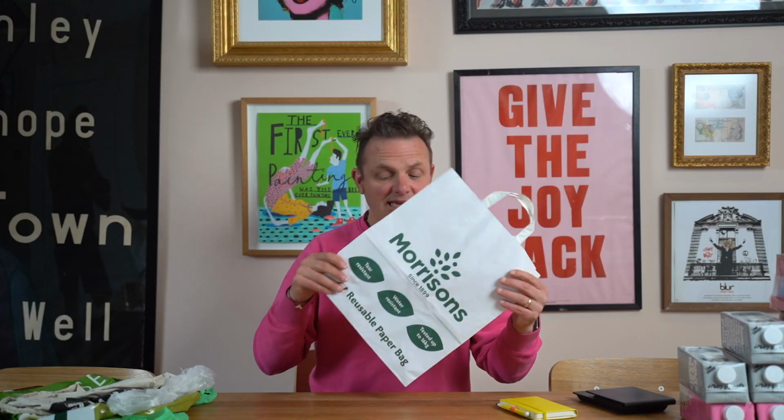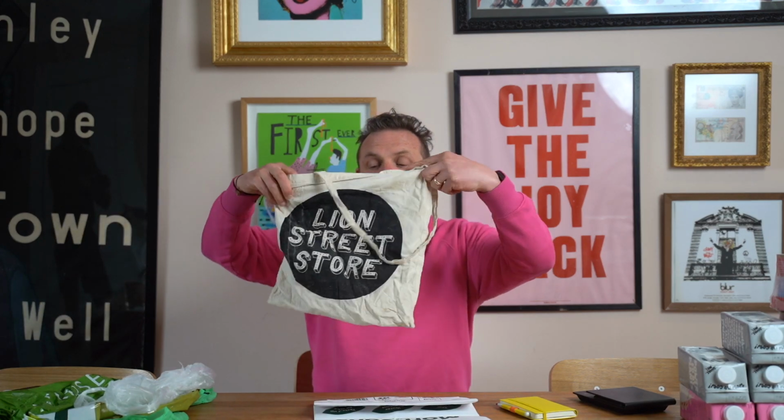I want to look at the new Morrison's paper bag, tested up to 16 kilograms. Good bag, I like it. We're going to talk that one through in a minute. I'm then going to use the ubiquitous lightweight cotton shopper. There are heavier bags than this, right? But I've gone for a lightweight, fair traded, organic cotton shopper.